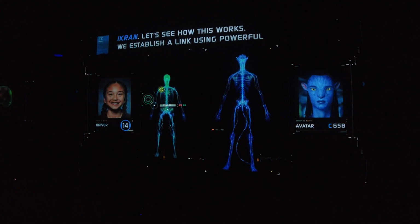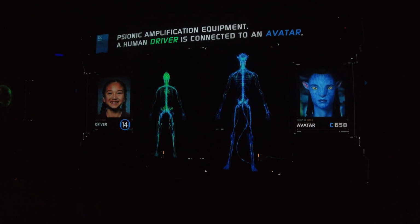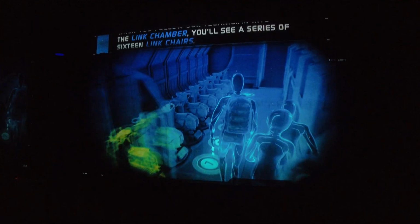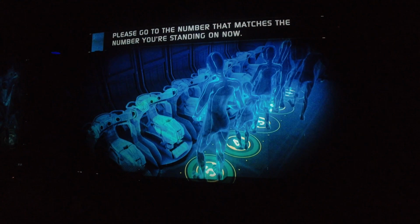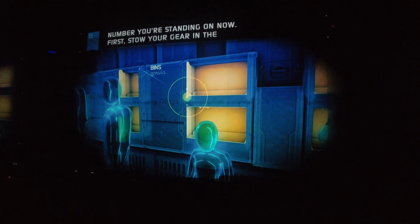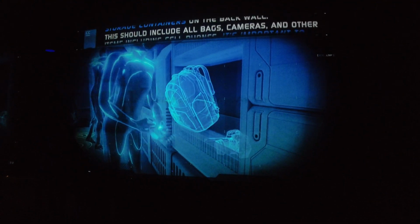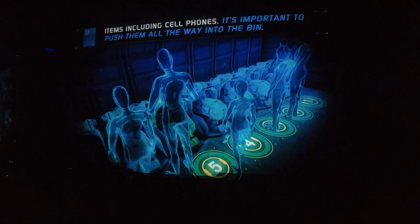We establish a link using powerful psionic amplification equipment. A human driver is connected to an avatar, which could be physically hundreds of kilometers away. When you follow our technician into the link chamber, you'll see a series of 16 link chairs. Please go to the number that matches the number you're standing on now. First, stow your gear in the storage containers on the back wall. This should include all bags, cameras, and other items, including cell phones. It's important to push them all the way into the bin.